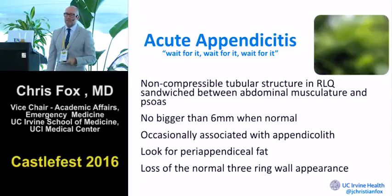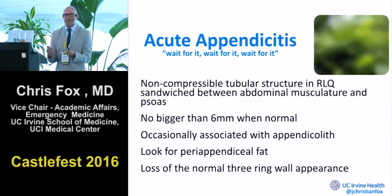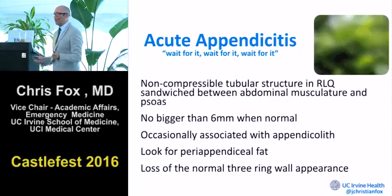I really try to give it, especially in a kid, the best shot, because I'm putting it all together. I'm looking for the appendix, but I'm also really doing a super aggressive abdominal exam with my hands. You know what I mean? So I can tell really how tender they are as I'm doing this, and all that's playing into my confirmation bias, right? Which is a good thing.